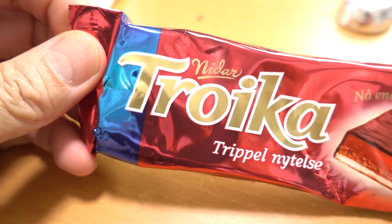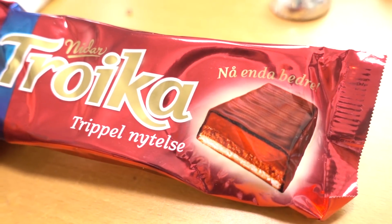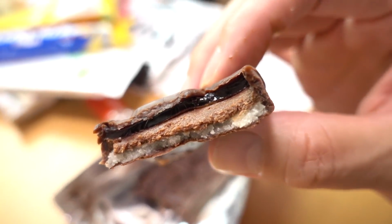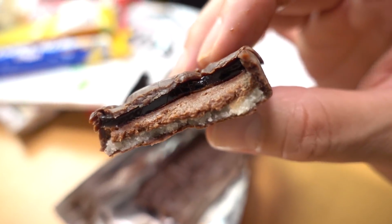The next one we have is called Troika. These are layers of jelly, truffle, and marzipan coated in dark chocolate. In Japan, we hardly ever use marzipan. Wow, this is jelly, truffle, and marzipan, and dark chocolate. The jelly tastes really nice. It's sweet. What makes this good is the dark chocolate. If they used milk chocolate, it would be too sweet. Because dark chocolate is not so sweet, it doesn't fight the flavors of the jelly. Oh my god, we have so much chocolate again today. And we're not even halfway through.